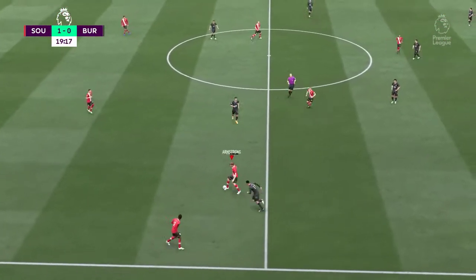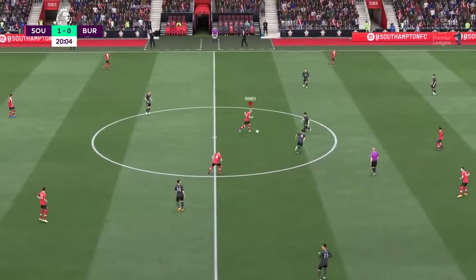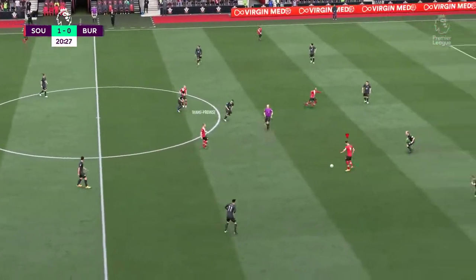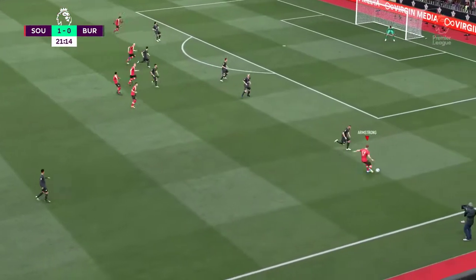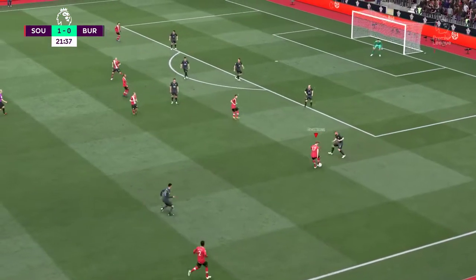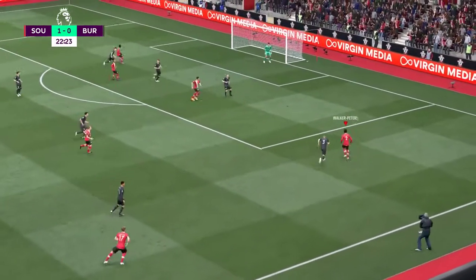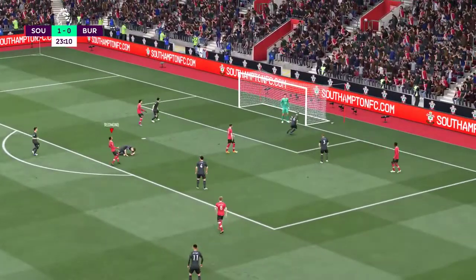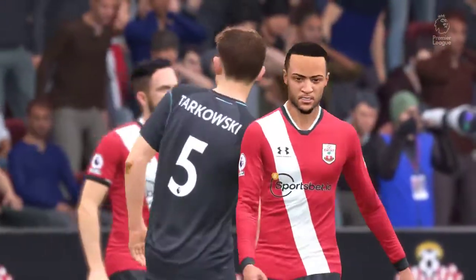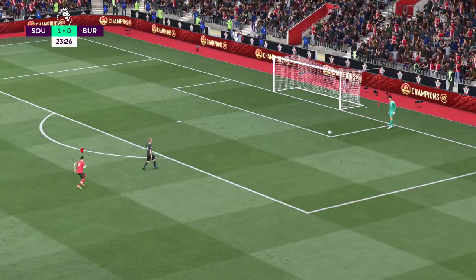Armstrong. And it's with Bednarek. Romeu. Ward-Prowse. Redmond. Fluency of movement. Not even close in the end, Lee. Well, he's had a go, Derek. He's gone for power, but the accuracy just wasn't there, was it?